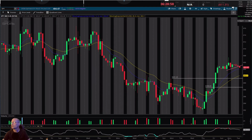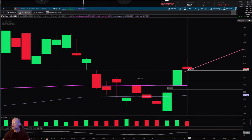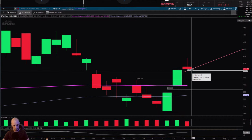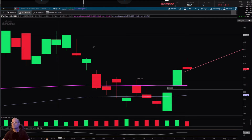What do we look like on the daily? Well, the 4 hour, for the market, anything above 404.03 is a higher low on the 4 hour time frame. But you see that daily candle from yesterday with that long upper wick. So that low, I just want to see real quick.